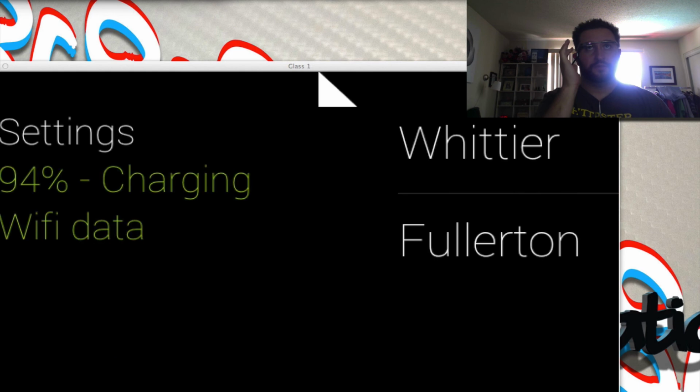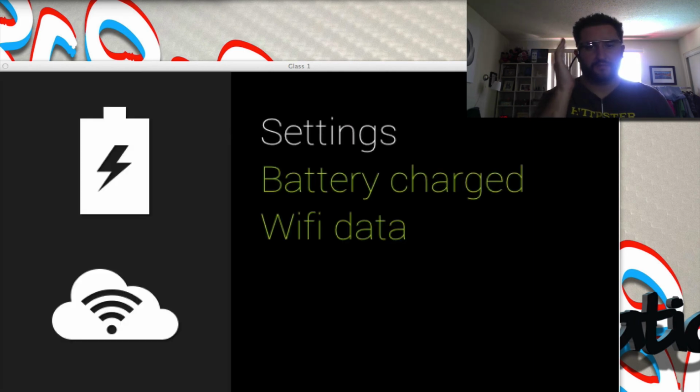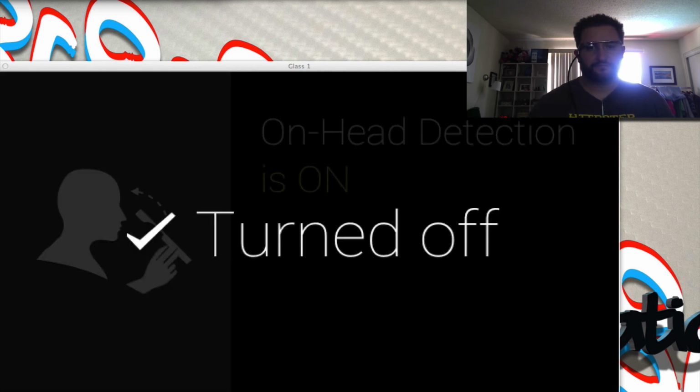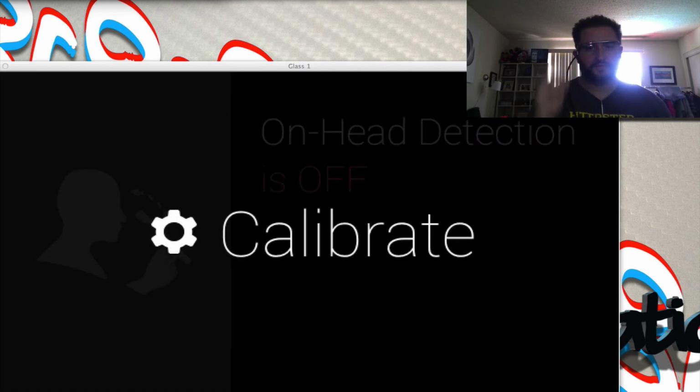So one last thing that they did is they show you what the battery settings are. From what I've gathered from the changelog and from personal experience, the setting's never 100% correct. I've had a lot of issues seeing how much battery is actually left on it, but they've updated that. One of the last things they updated is the on-head detection. So I'll turn off on-head detection for a minute, and I'll turn it back on, and it's going to ask me to calibrate.